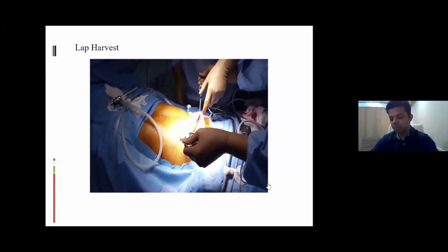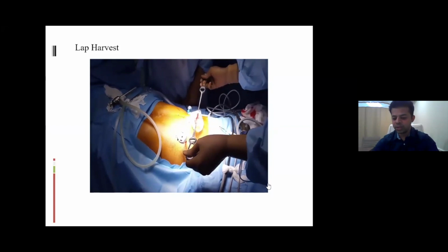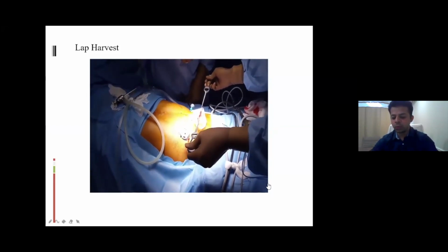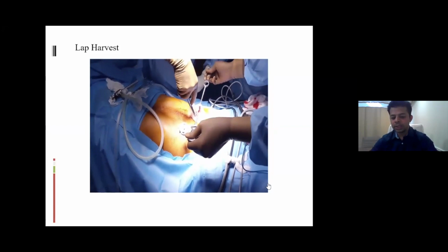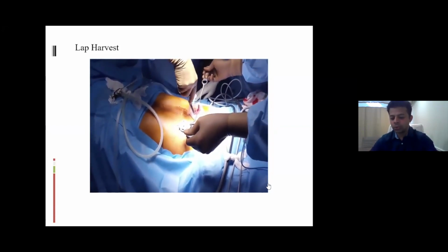So every time, even at the leg end, you have to keep seeing what is being done on the monitor, and when they deliver the flap, we will have to keep a watch. You can see the handling of the flap when they take it out from the abdomen. They should not crush the pedicle or the flap tissue.